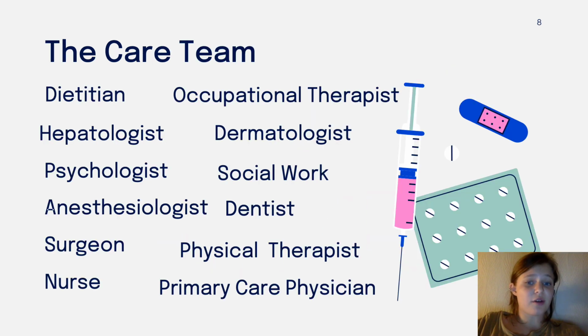So this is just a quick overview of the care team that's involved in a liver transplant. So, of course, we've already discussed the dietitian's role. Hepatologists typically oversee the care of the patient before and after surgery when they're in the hospital. Psychologists can help a person cope with this major life event. During the surgery, anesthesiologists, surgeons, and nurses all work together to perform the procedure. In addition, the nurses are going to be caring hands-on for the patient before and after the surgery while they're in the hospital.